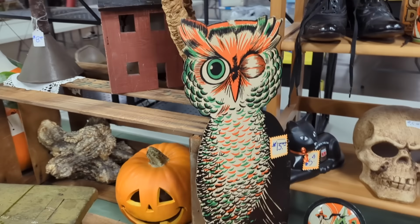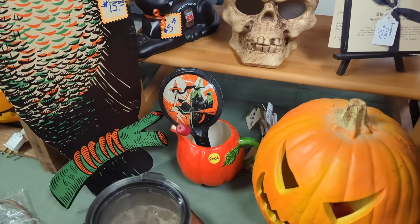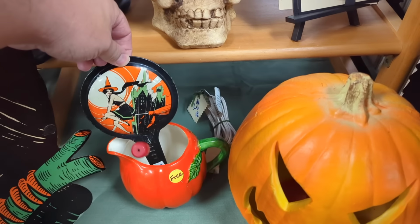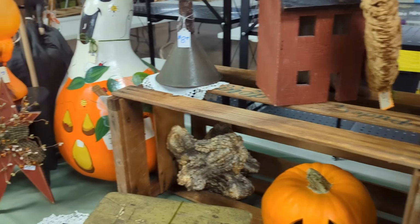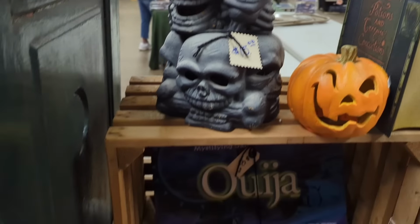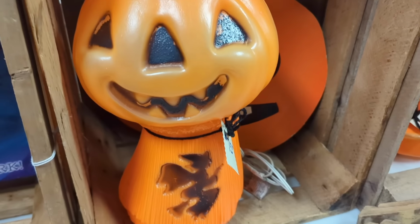See, half the stuff you see here is going to be gone. I filmed it, and about 10 minutes later, that owl was gone. That was still there, but then there's another Halloween toy that I filmed, all gone within 15 minutes. So you have to move quick. The blow molds were gone. I bought that blow mold, that's how I know that one was gone. The Ouija board was probably gone too, even though that wouldn't have been from us.